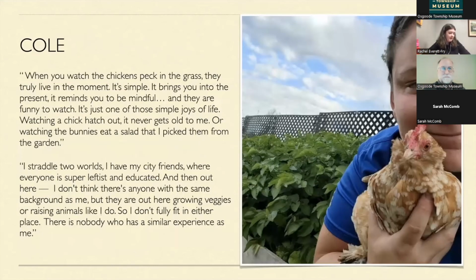Cole lives in the Williamsburg area with his wife. Cole grew up in the urban Niagara region, but always felt drawn to country living. He has a PhD in sociology and a professional career. In 2020, Cole and his wife bought a 1-acre lot to start the transition towards self-sufficiency and homesteading. For Cole, the homesteading is a start. He hopes to build the size and scope of the farm to operate as a source of income.